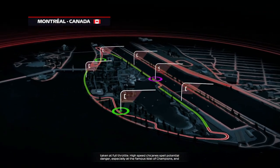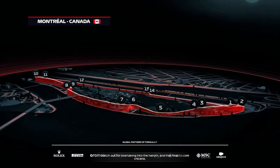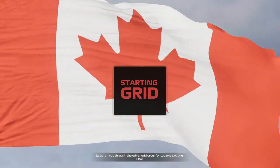High-speed chicanes spell potential danger, especially at the infamous Wall of Champions, and watch out for overtaking into the hairpin and that final chicane. Let's run you through the driver grid order for today's exciting race.